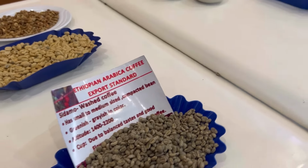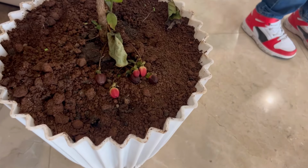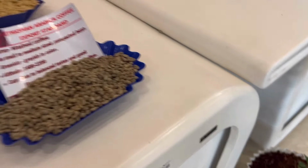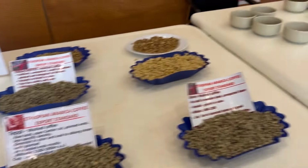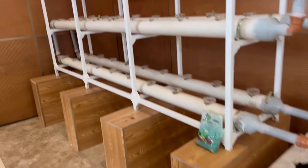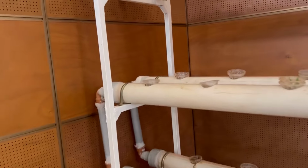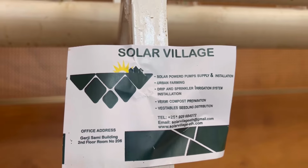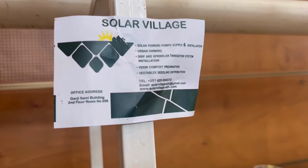And again, Sidama. Oh, here's a coffee plant with some coffee fruit on it. Wow. You can see the difference in the color of the coffee. Slight differences. Here's an irrigation system that they use for the coffee. Solar village. Solar powered pump supply and installation. Urban farming drip and sprinkler irrigation system.